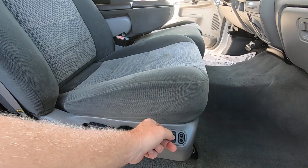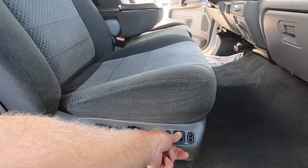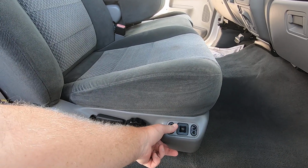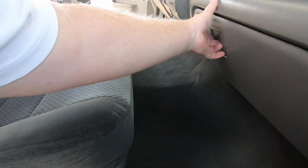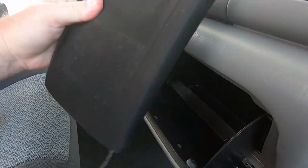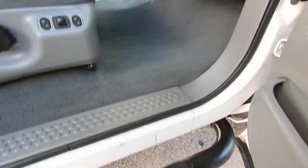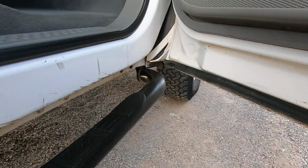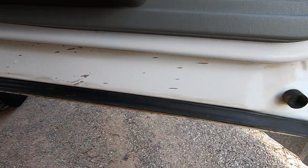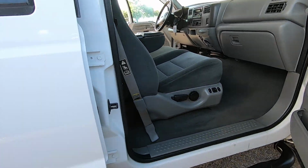Back, forward, up, down, tilt up and down, tilt up and down. We do have a manual in here. You can feel it inside. There you go. Came from Houston, so let's make sure we don't have any rust, especially on the bottom of the driver door when we get over there. I don't see any signs at all. So this is an indoor at night truck, obviously.